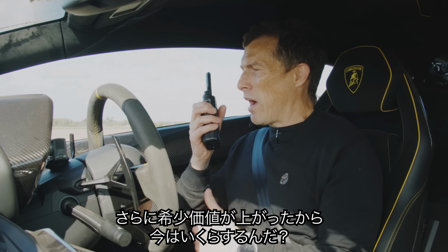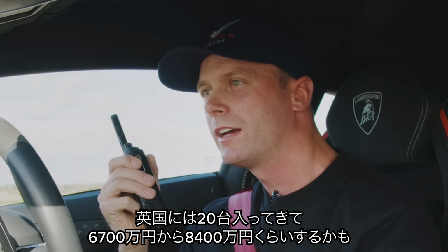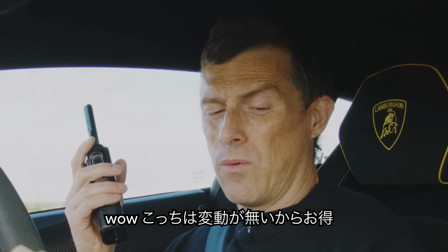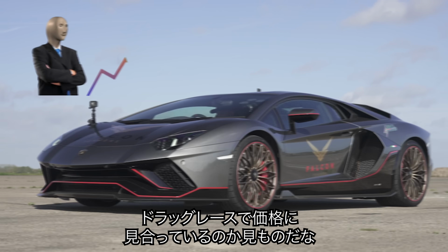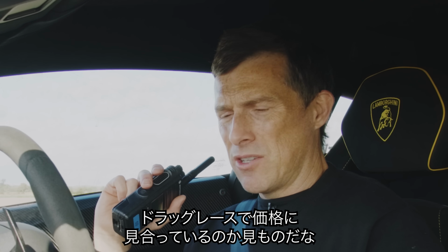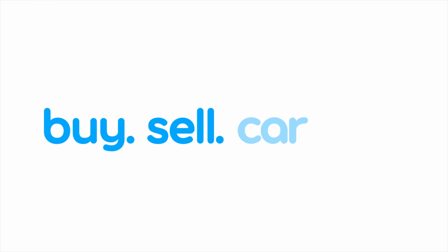What's the value of that car today? Yeah, there's only 20 UK cars in the coupe, and it's probably in the region of 450 to 500k right now. Wow, so it went up in value. This stayed the same, which is good, you know, free Lamborghini, but that is an appreciating asset. We'll see whether he's going to appreciate how fast it is now in this drag race. Right, now let's race. Buy, sell, car, wow.